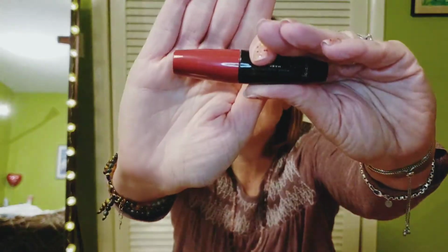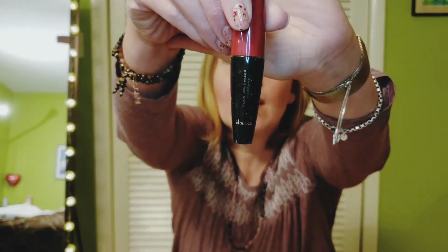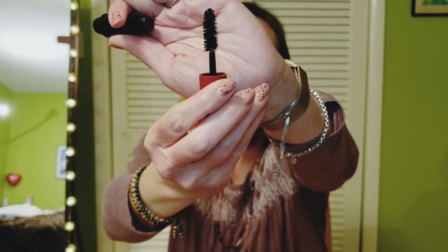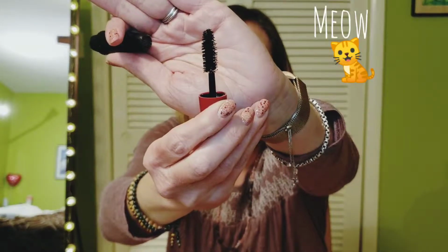So this is just a normal black mascara. Okay, so that's what it looks like. I'm putting it up properly. Ooh, whoa, okay. Look at the size of that thing. It's huge. Wow, it's like the size of a cat. Good gracious, that thing is huge. Anyway, I am looking forward to trying that. The lip pencil didn't let me down, so maybe this mascara won't let me down.